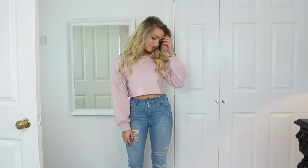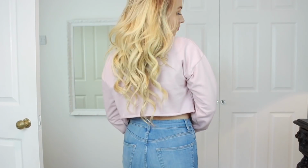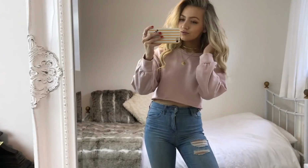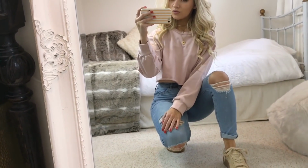In outfit 4, this is a very laid-back look, but it's always good to have some basics, so I've just got on a light pink sweatshirt from Pretty Little Thing. They always have the best sweatshirts, I'll link them down below. The jeans I'm wearing with this look are from Topshop. I got these a while ago, so I'm not sure they still do them, but I'm sure I'll link a similar pair down below.